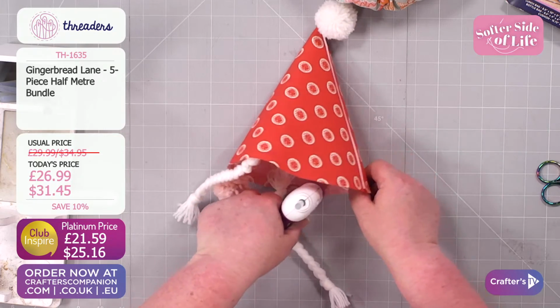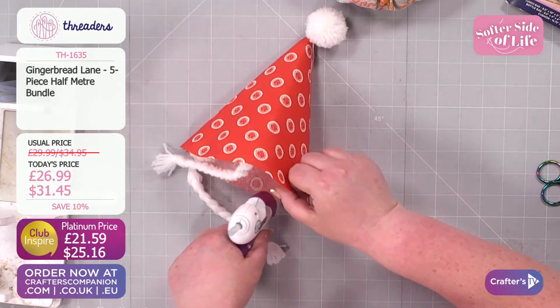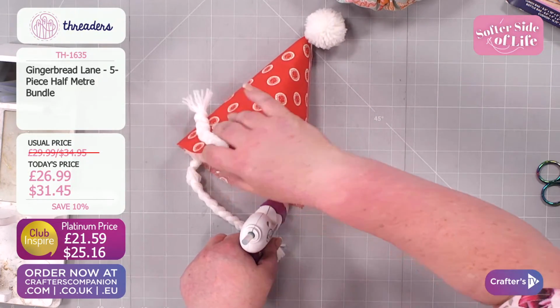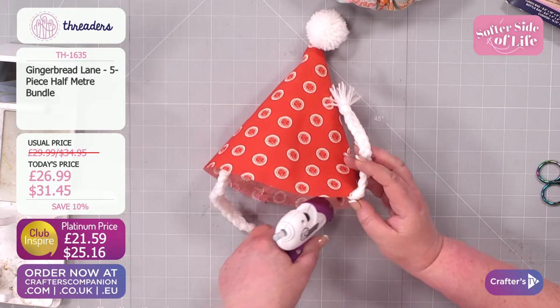Right. So I'm just going round and just putting loads of blobs on there, trying not to get it on my plaits. I love putting plaits in my hair, but when my hair was longer, my arms used to ache and I couldn't do it.